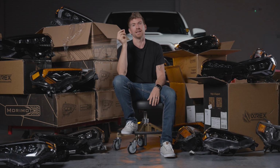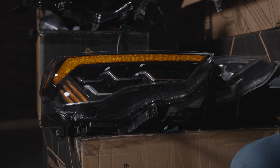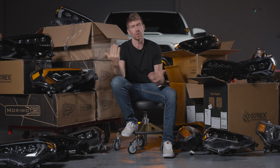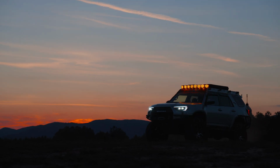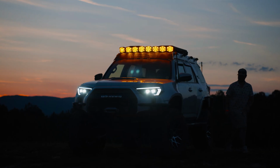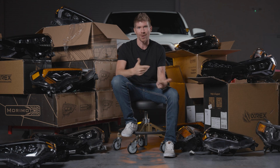The first thing I think of when it comes to upgrading your 4Runner headlights is the looks. That's probably the main reason all of you are watching this. Which one looks the best? Which one's going to make my 4Runner stand out? So let's first talk about the features and functions, and then you guys can decide which one looks the best, and then just keep that in the back of your mind for the rest of this shootout.